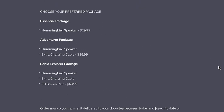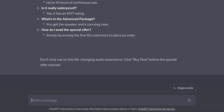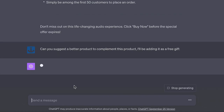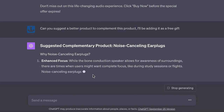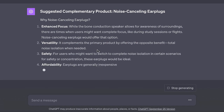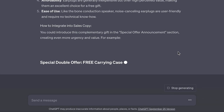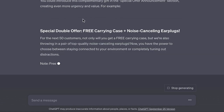That's just it. Look at the packages. You can change this price: essential package, adventurer package, Sonic Explorer package. Brainstorm with it. Suggest a better product that you can use to complement the main product. Probably you are looking for a gift to add to your product. It will give you suggestions. Can you see noise cancelling earplugs? And it is also justifying why it is suggesting that. Can you see it is even integrating it into the sales copy?